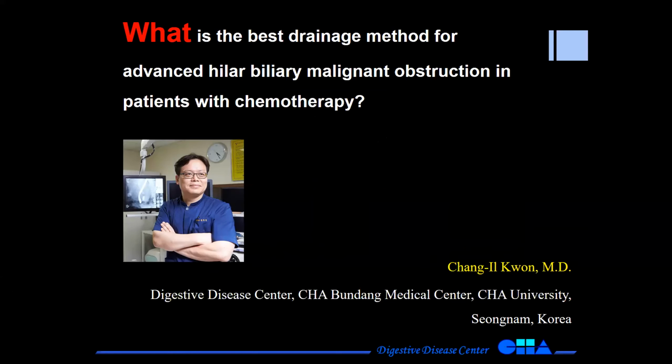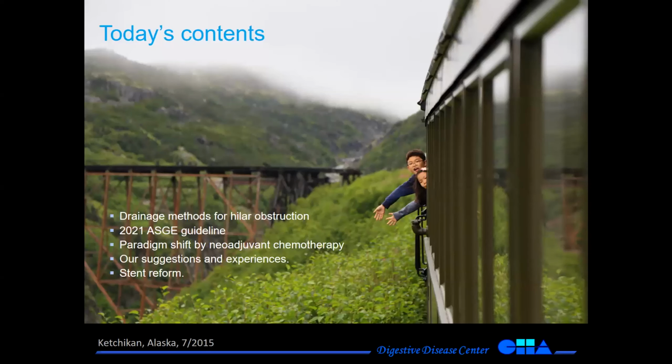Today, what I'm going to tell you is that new chemotherapy regimens are changing the method of hilar stenting. I would like to proceed in this order. First, drainage methods for hilar obstruction and the new ASGE guideline, then the paradigm shift of hilar stenting and our suggestion and my experiences. Finally, I will show the plastic stent reform.